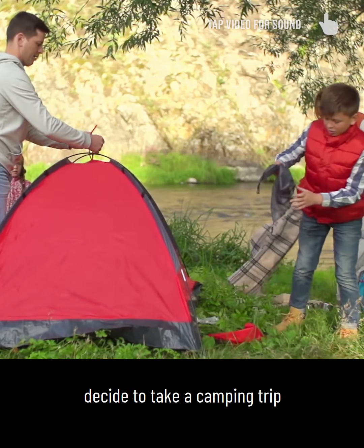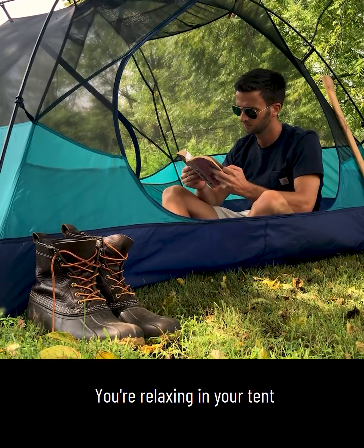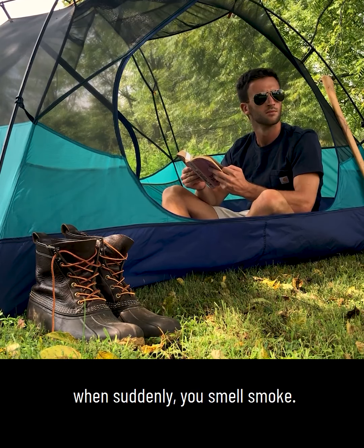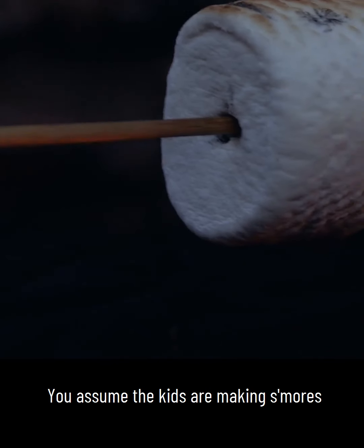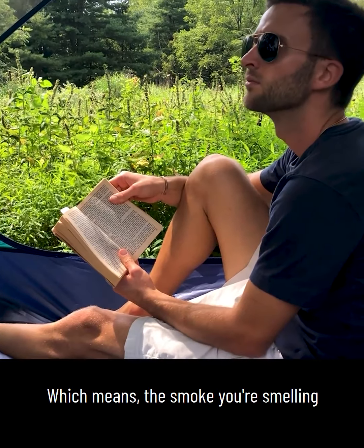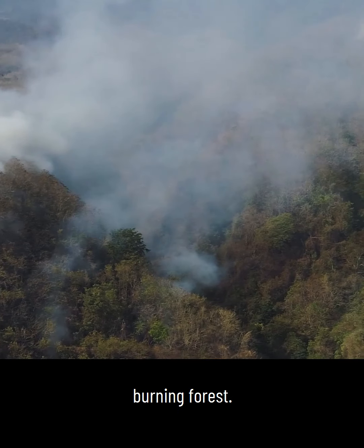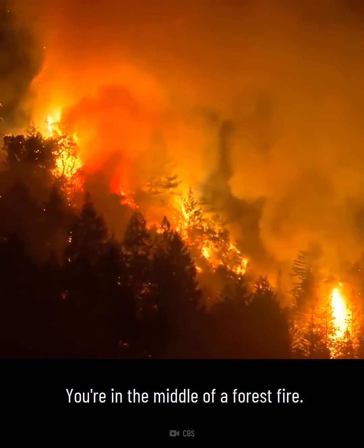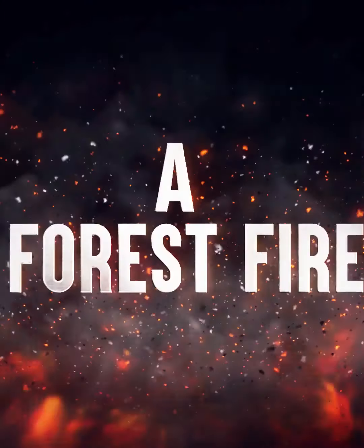You and your family decide to take a camping trip in the great outdoors. You're relaxing in your tent when suddenly you smell smoke. You assume the kids are making s'mores, but they're fast asleep, which means the smoke you're smelling is coming from the surrounding burning forest. You're in the middle of a forest fire. Here's how to survive a forest fire.